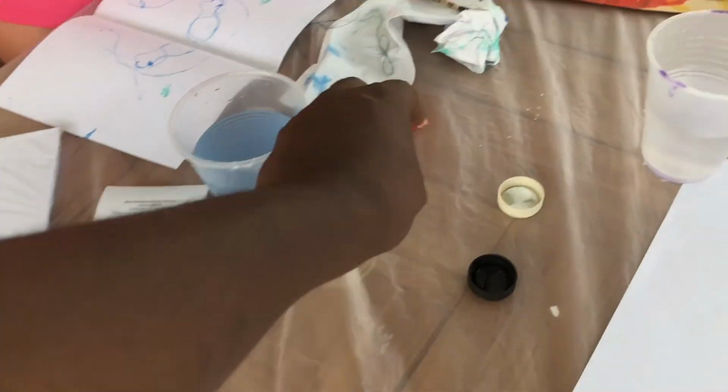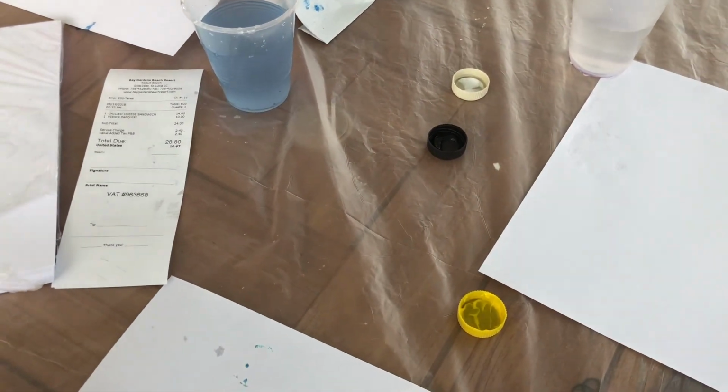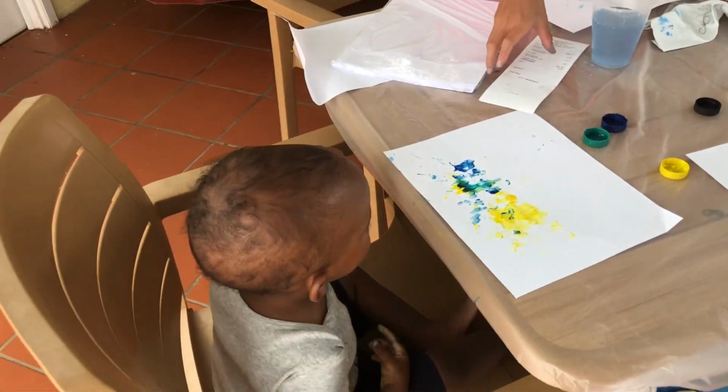Can I have another brush? Would you like red? I have another brush. Red. Yeah, red.